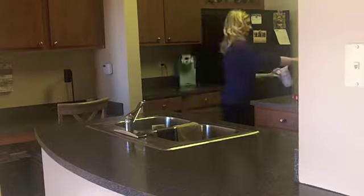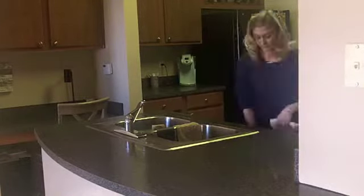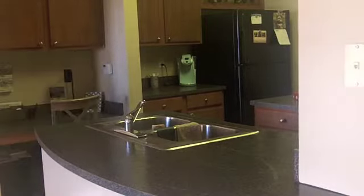Just filling up the Keurig there. I had washed the little coucher, which was really bad. That thing looked terrible.